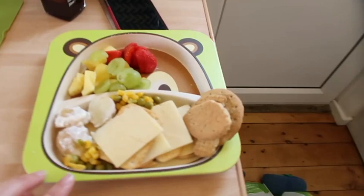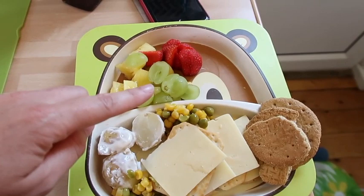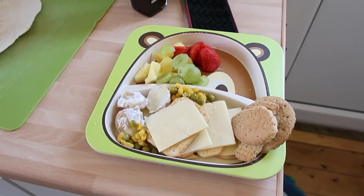He's got crackers and cheese, some potato salad, some sweet corn and peas, pineapple, grapes, strawberry, and a couple of biscuits. He'll possibly want something else. He's always wanting to eat. Every time we mention food, he wants a snack.